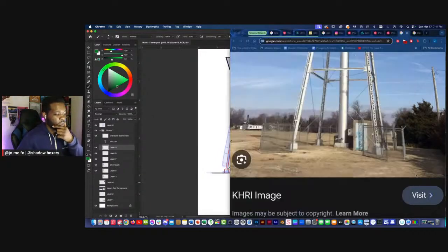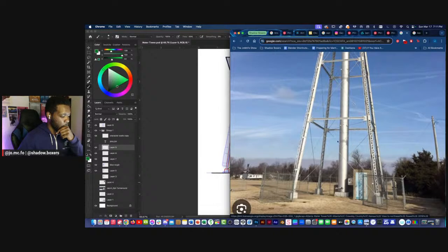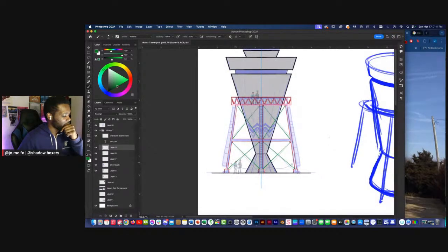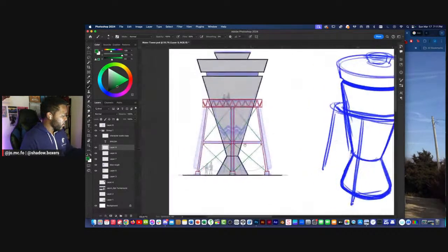Wait, I think I'm confusing myself with how many of these things I need. Wait, I actually think I can, you know what? I might take it back again. I think I can get rid of this because that's going to be right on the other side. You know what? Let me just draw it from here. Yeah, two.